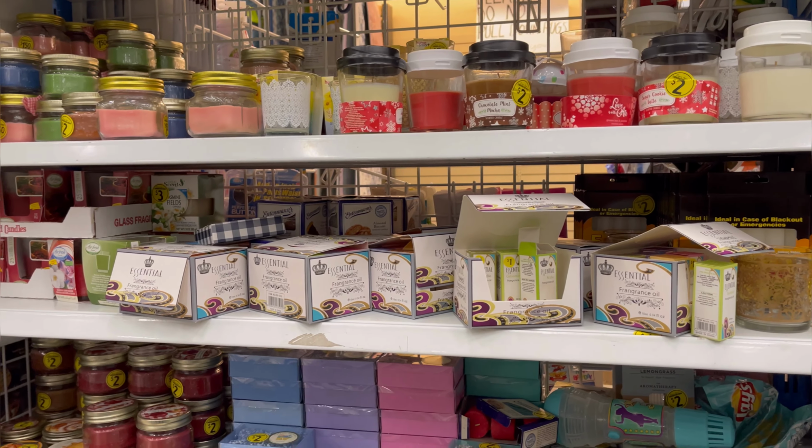They have wooden cutting board. $5. So this one also $5. Bamboo cutting board. So there's cupcake set. So sino mahilig dyan sa baking? Meron sila for fruit.